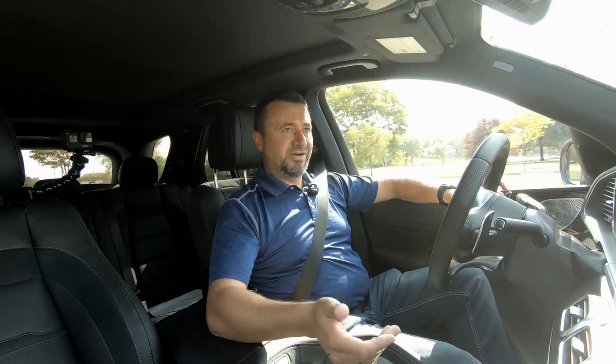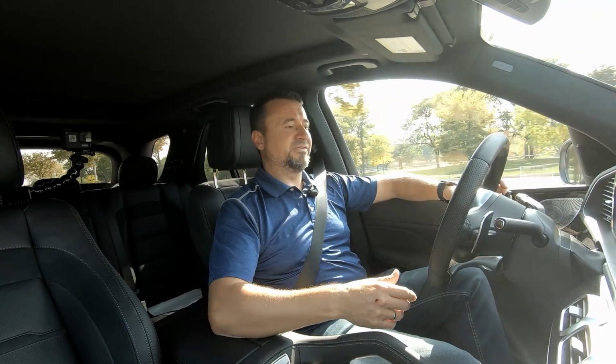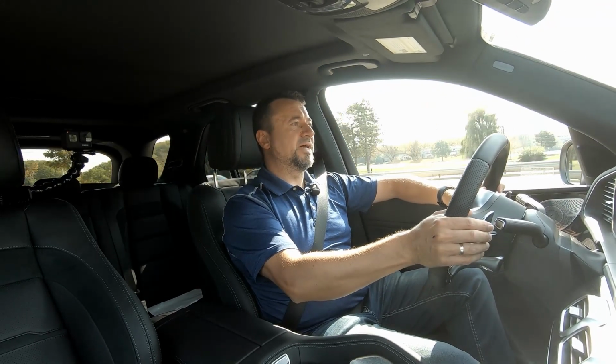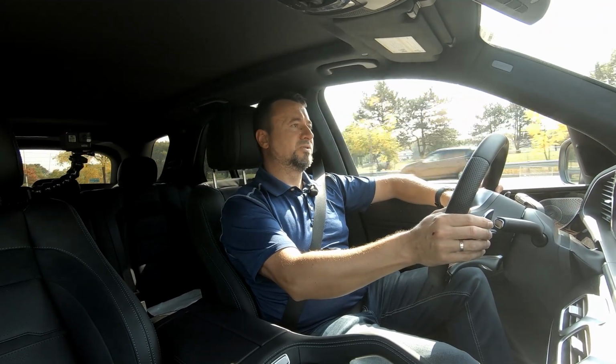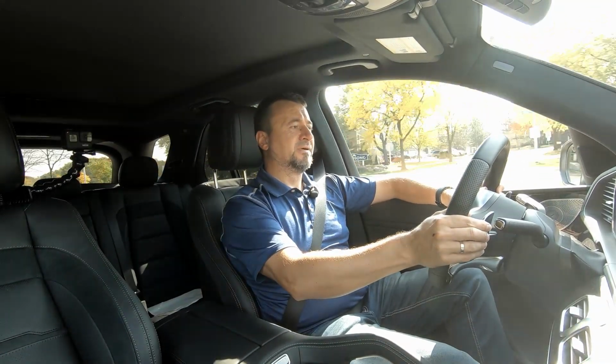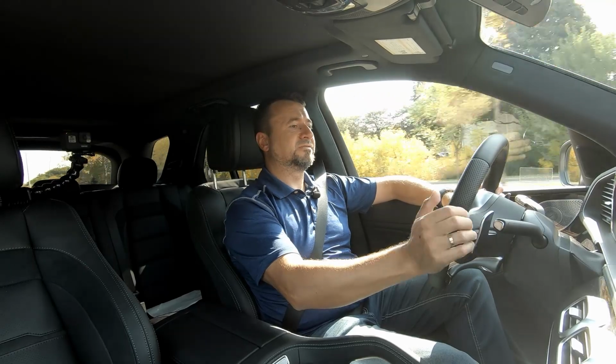So this is the true AMG. This is the handcrafted engine, the whole nine yards, 600 horsepower, 3.7 seconds 0 to 60. Let's switch that. I can do that without going to the manual mode. I can basically downshift it, upshift it in here.